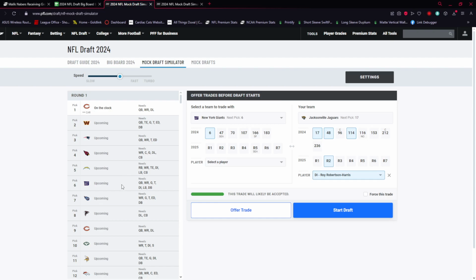You get to number 6 with the Giants. And so I think the big question here is going to ultimately be, are the Giants picking Malik Nabers? Are they looking at someone else? And would they move out of this pick? From what we've heard, and just kind of logic looking at the receiving corps, I think the Giants are looking at not Malik Nabers, they're looking at Rome Odunze.